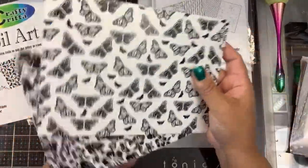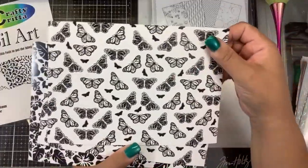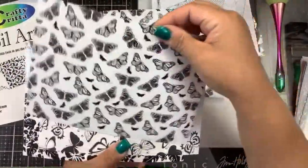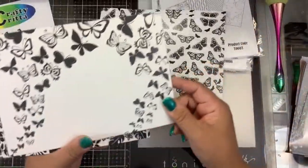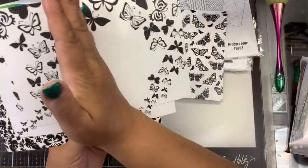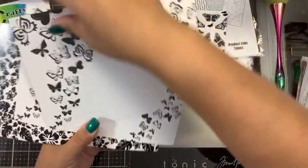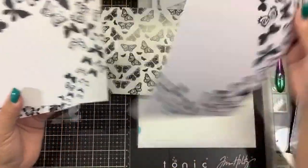Look at the pretty butterflies. You guys know Stacy and I are like obsessed with butterflies. Tracy did the beautiful butterfly cards last week. So two sheets of that. Oh, I am rainbow foil all over the place, you guys. That is cool. And you could cut that down, like flying off. You could go this way. I see. So this one goes up this way, and you turn it this way, and this one goes up this way. That's cool.